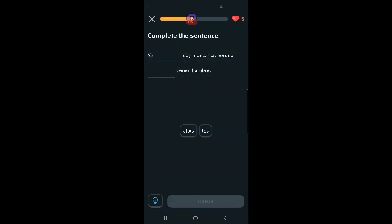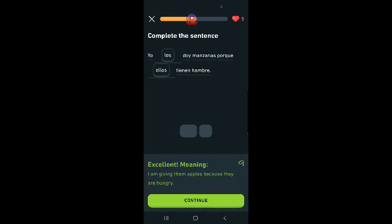Yo blank doy manzanas porque blank tienen hambre. Yo les doy manzanas porque ellos tienen hambre. I'm giving them apples because they are hungry.